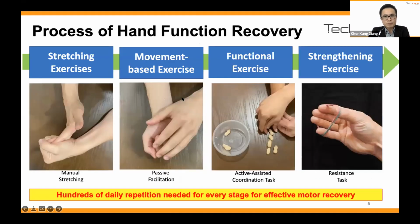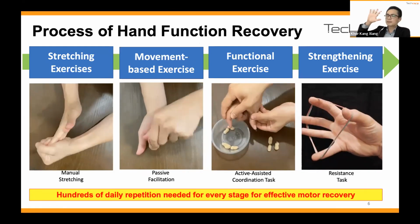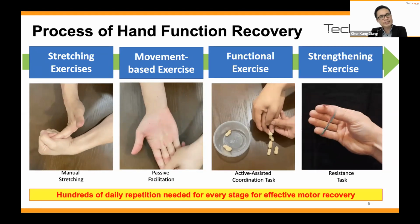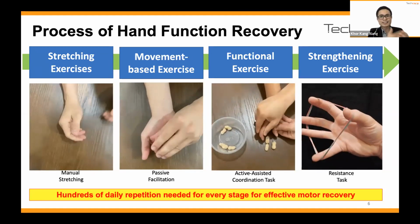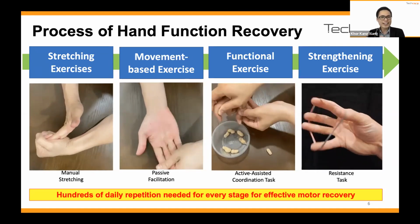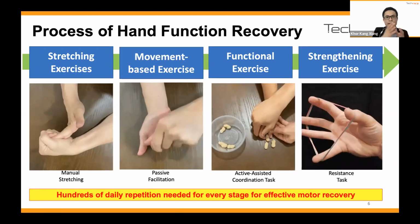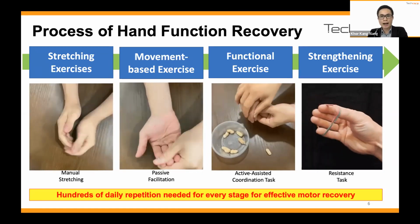The thing is, recovering hand function is not an easy process because our hand has 14 joints, and each joint is controlled by different kinds of fine motor muscles. This is how the process of hand function recovery looks, starting from a stretching exercise. Normally, we will release the stiffness, and then go for movement-based exercise. Then we will start with functional exercise, and slowly, by the end of the stage, we will do strengthening exercise in order to maintain the function long term. Right, and this process can actually take from months to years, depending on the patient's recovery rate.